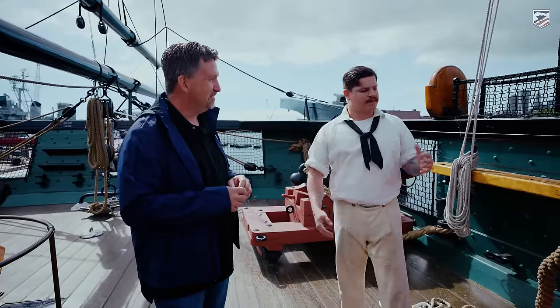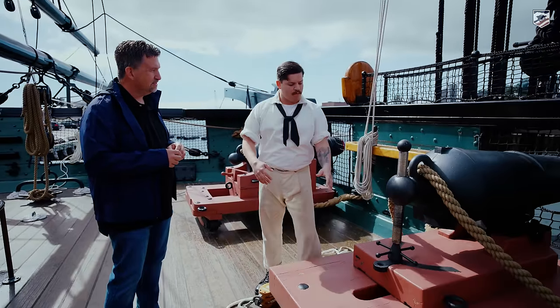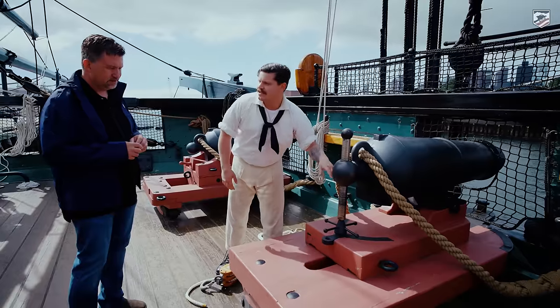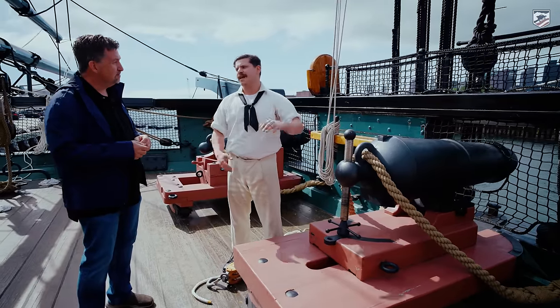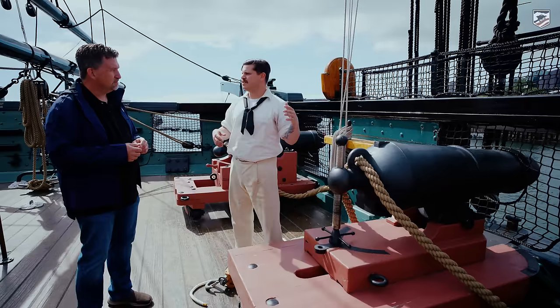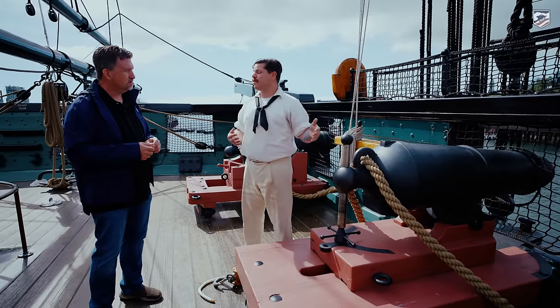Absolutely not. And when you look at it, you'll see the long guns, when you're downstairs, have wedges in them. This one actually has a screw system, and this is actually how they would aim it. So you turn this, and it's going to raise the gun up and down, and you don't aim horizontally. You don't aim guns horizontally. The ship's going to get you in position. You aim vertically for distance. And the distance for these guys would be about 400 yards.